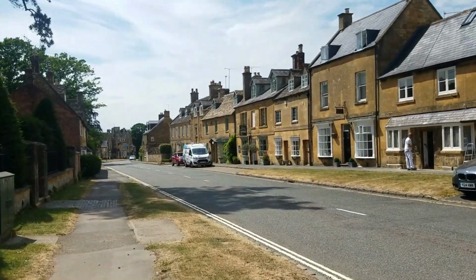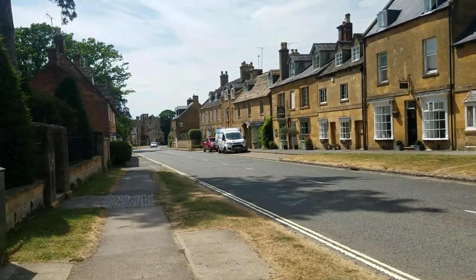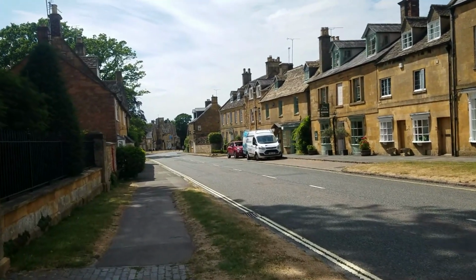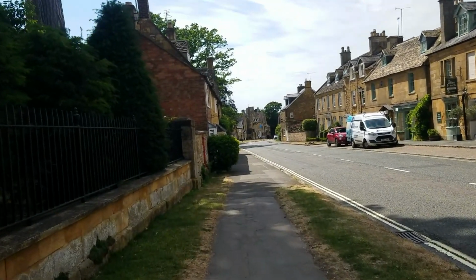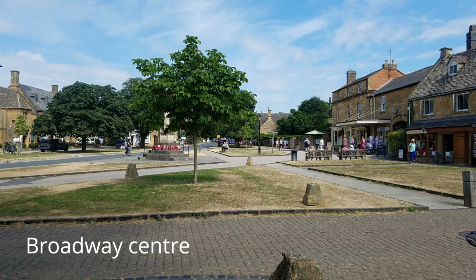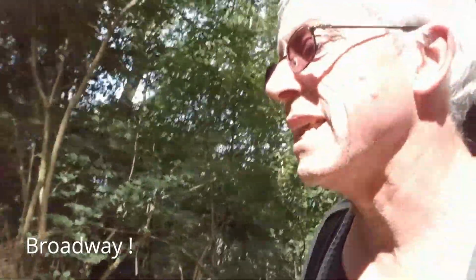I've reached the town of Broadway, which is a bit of an iconic Cotswold town, village, whatever it is. Very nice today. Well, from the tower down to Broadway, it was quite a steep descent. Surprisingly so, really. But there we are.